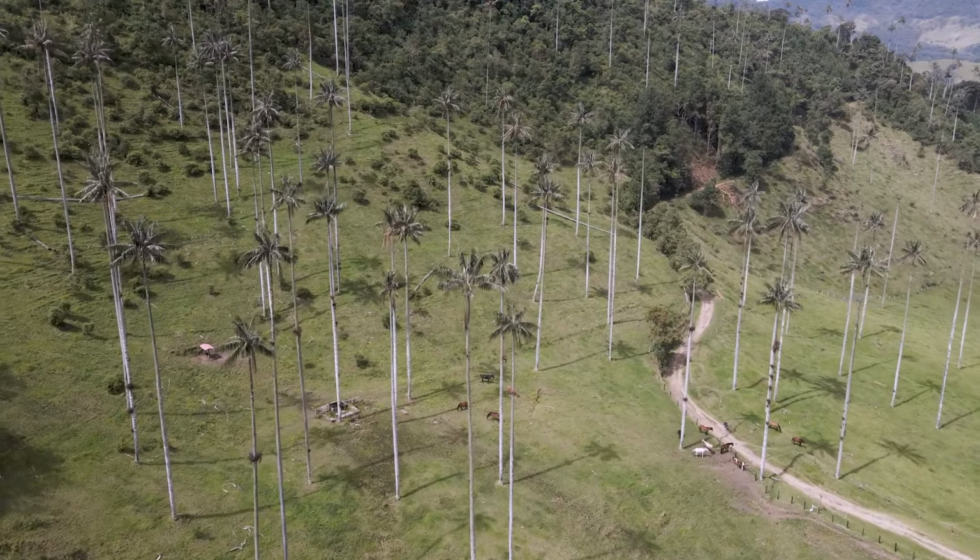So we just completed the first little section through the palm forest. It's actually a lot shorter than I thought it was going to be, but it's really beautiful. We got really lucky too, because the cloud has just come in now and you can't see anything. We got the drone up and the photos taken before that happened. I was really lucky, and even saw a condor.